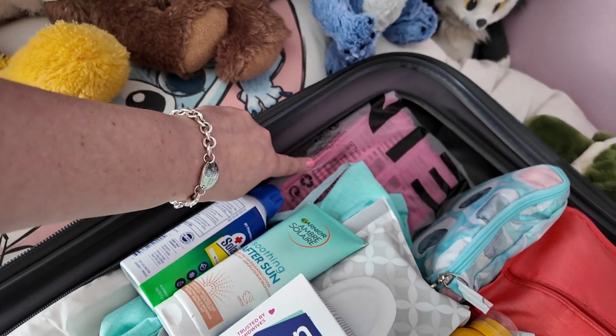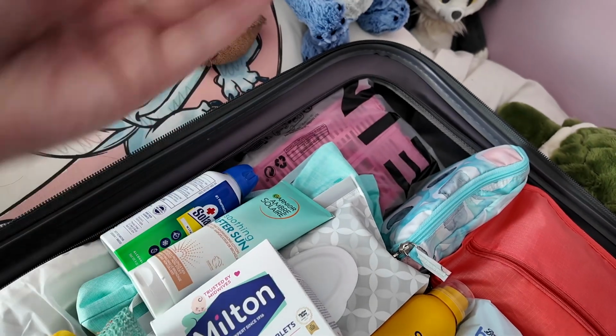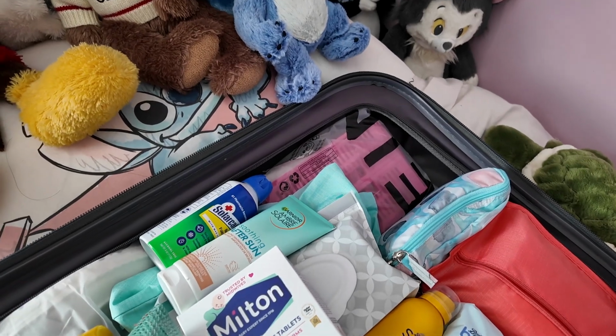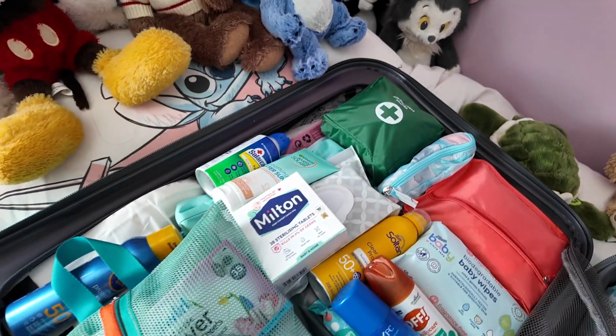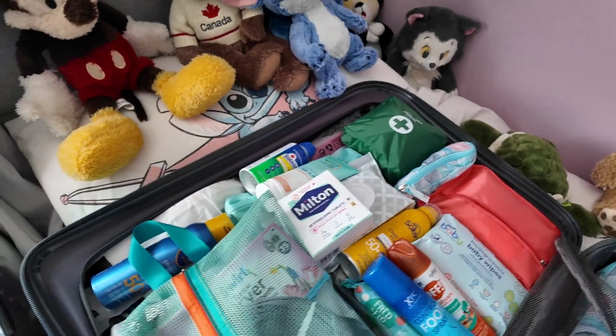In this bag up here I also have some fold down baskets. I have a set of drawers that fold down as well, just to put some bits in that can make the cabin look really untidy. We do have a balcony cabin on this holiday, so hopefully that's going to make things a lot easier, and it's a lot bigger cabin than we're used to, so fingers crossed that works.